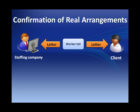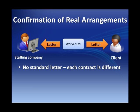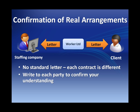Confirmation of real arrangements. It's not possible to write a standard letter for this confirmation, as every case will be different. What's required is that you're gathering evidence to support your decision on employment status. For each factor that you wish to rely on, the best approach is to write to each party, for example the client and the staffing company if there's one involved, for you to confirm how you understand the relevant contractual and working practices to be, and to request that they agree that your understanding is correct.